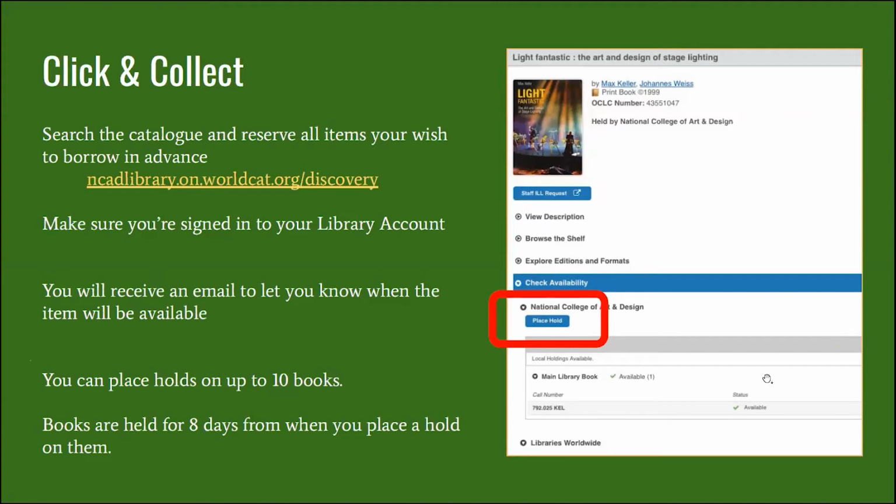Under the click and collect though, library users, like I was saying, search the catalogue and reserve an item in advance. You have to reserve every item you want in advance before you come in to collect them. So reservations like these are referred to as holds, and how you do it is you basically go to this URL that's on the screen, ncadlibrary.on.worldcat.org/discovery, or you can go through the NCAD website. There's a library page there that has all this stuff on it, and you search the item you want.